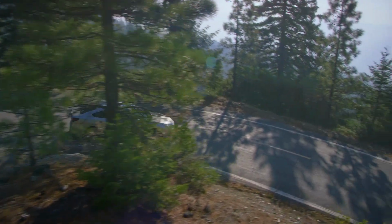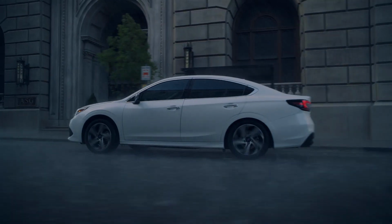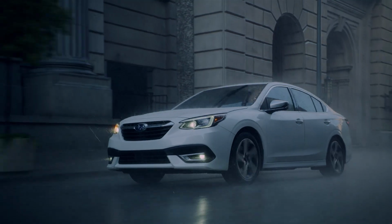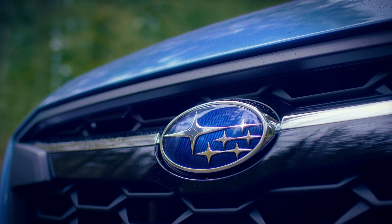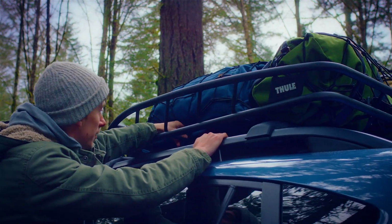It is said that the vehicle a person drives is a reflection of their personality. And there's no vehicle to better demonstrate this than a Subaru. It's versatile, responsible, and progressive, and built to last. And genuine Subaru accessories are built to personalize the driving experience for any adventure, big or small.